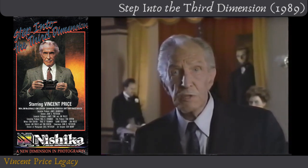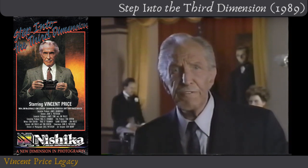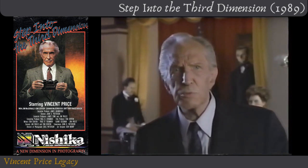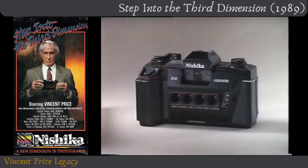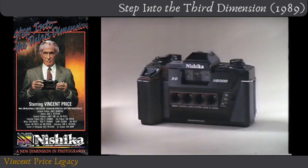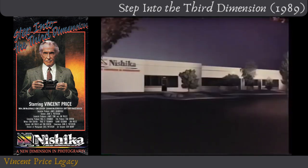It took 15 years of research by hundreds of engineers and technicians and over $50 million to create a system so innovative it's protected by more than 100 patents worldwide. What strikes most people when they first see the N8000 is its four lenses. Each time you take a picture, this quadra-lens system records four different views of the same scene. The Nishika laboratory then puts the views back together, creating your 3D photo.